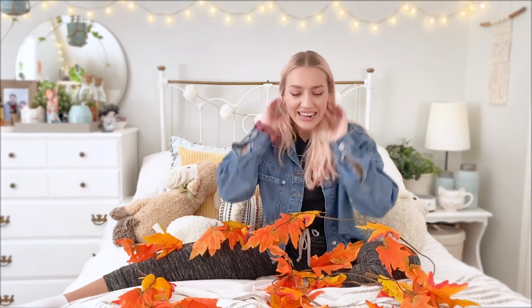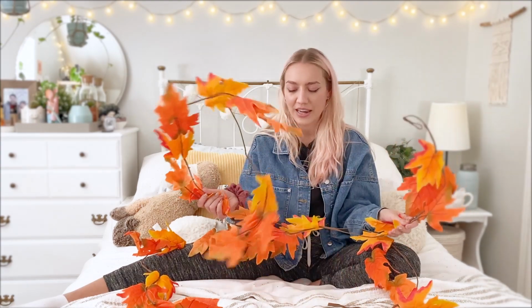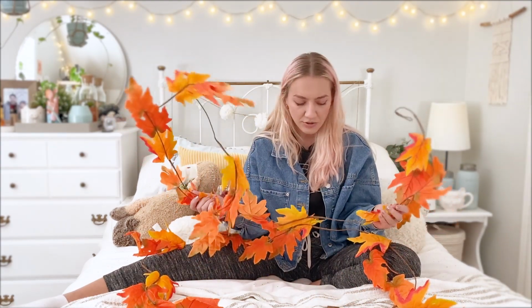But if you don't look at them too closely, they just add a really nice pop of orange and red. And I really like them. They make me happy. So I have 2 of them. They're really cheap again at the dollar store. They feel cheap, they look cheap, they were just cheap.